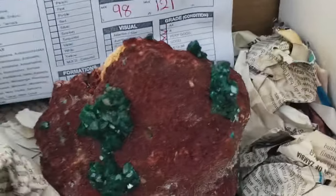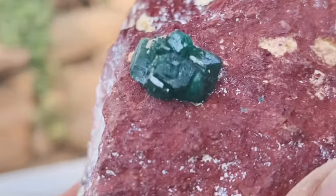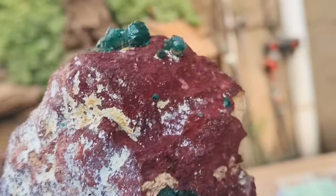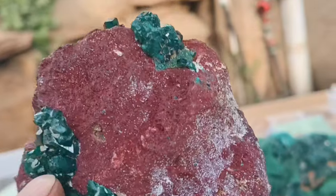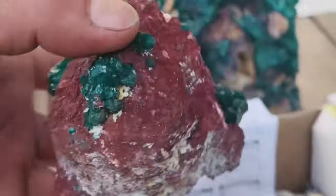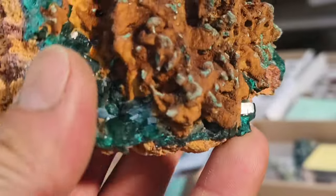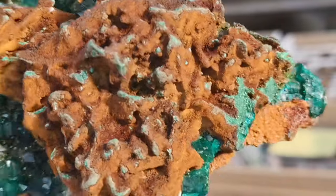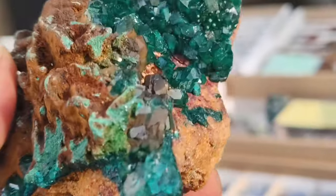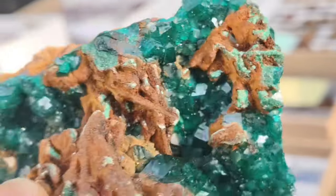Right, dioptase up next. I'll show you the boring one first. There's a little outcrop of rock with big clusters of dioptase. A bit of chrysocolla around the side as well. That is particularly attractive, actually. That is very nice. Both these, okay, so this is beautiful. That is stunning. Those formations there, and that's some beautifully well-shaped crystals, large crystals as well in the vugs.